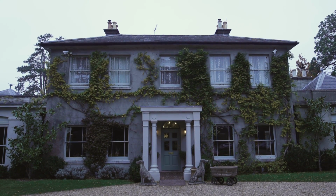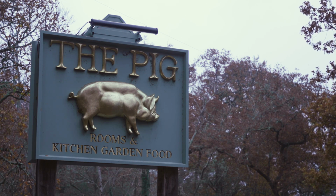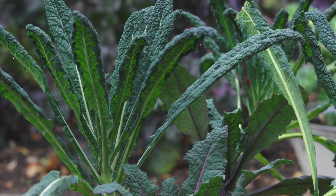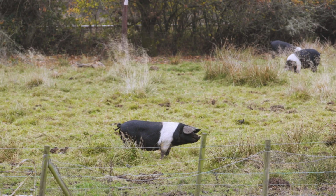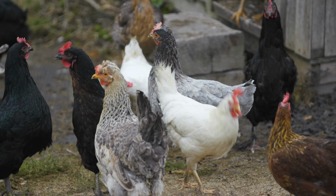Pig Hotel is a semi-self-sustainable hotel or restaurant with rooms based here in Brockenhurst in the New Forest. And our philosophy is based simply on a 25-mile menu where we source 80% of everything that's on our menu from within a 25-mile radius. We also have this amazing wood oven.